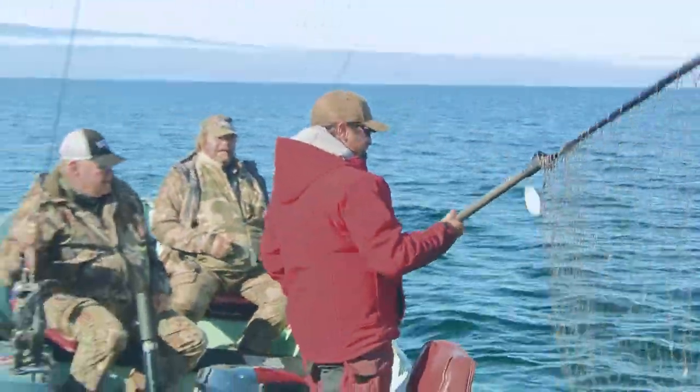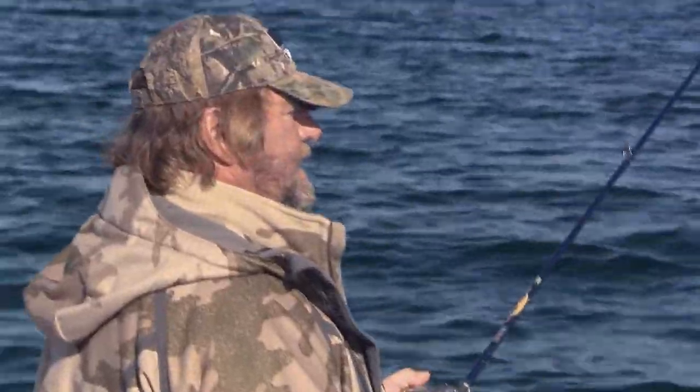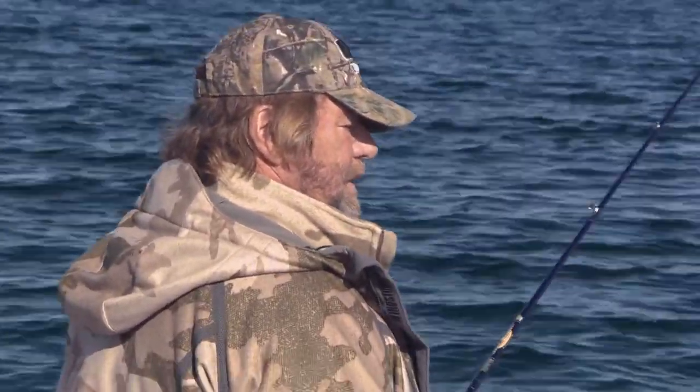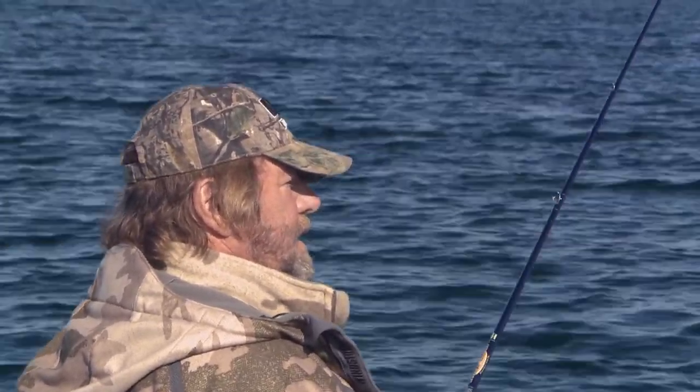Yep. Oh, that's... Oh! Just out of reach. What a beauty. So we really want one of those fish. Yeah. We do want one of those. Yeah, we sure do. And that's two now. Two, yeah, right at the boat. Oh, boy.